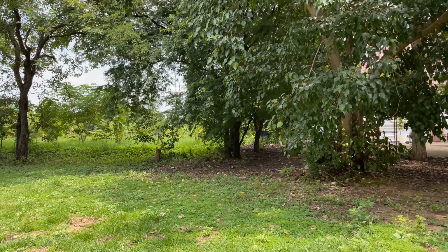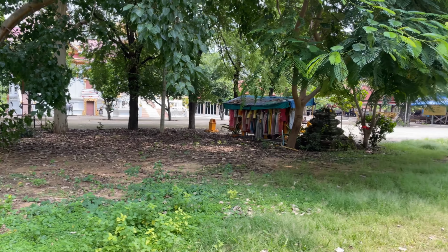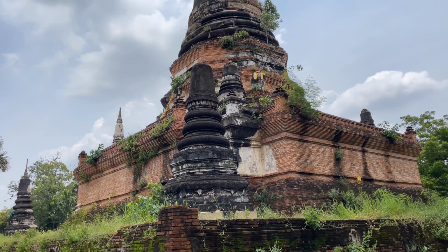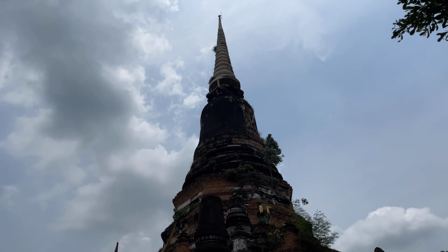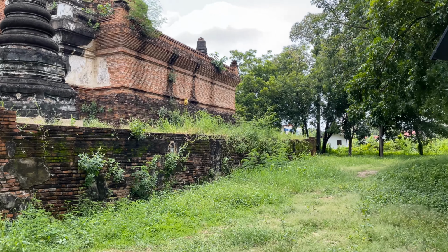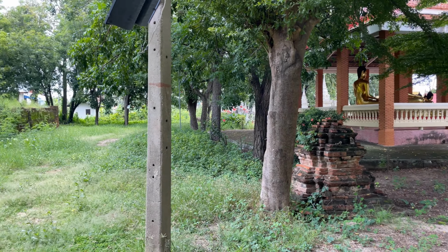Okay, so this is the old part here, and you can see right underneath that tree are some bricks. That used to be a chedi at one time, and then it has several tiny chedis around here in the trees. And then it has this massive stupa right here. The base of it, they say, is the late Ayutthaya style. Where we're at right here, we're not too far from Wat Mayong, Wat Kudidao, and some of the other temples over here. And we're off of the island to the east.